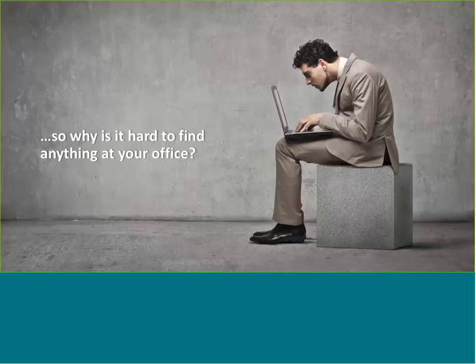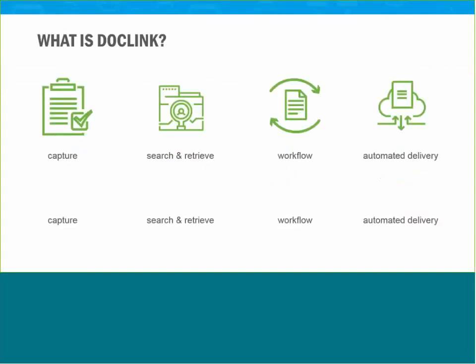Most of us today telecommute. We have multiple offices throughout the world. And the idea is to centralize the storage of your information in one place and yet be able to access it from anywhere at any time. So this is where DocLink comes into play. DocLink can be used as a document management system, a record management system, or a full content management system.